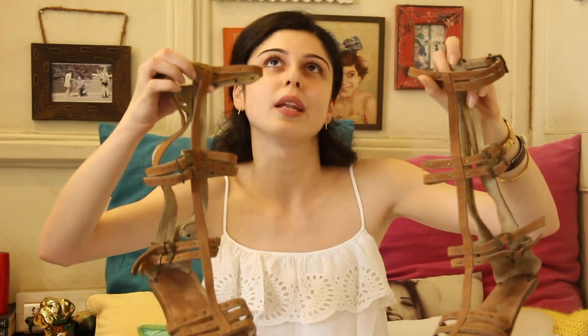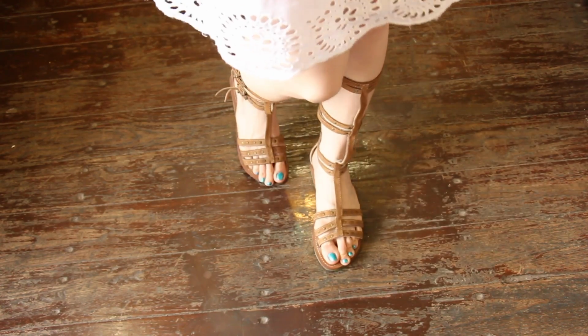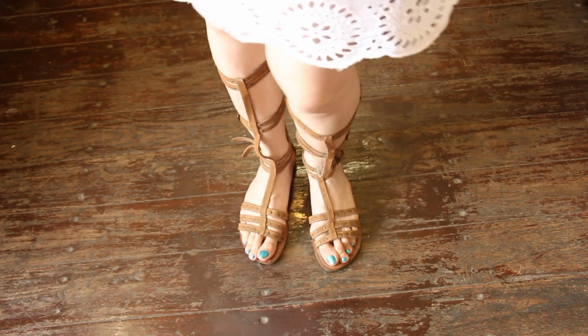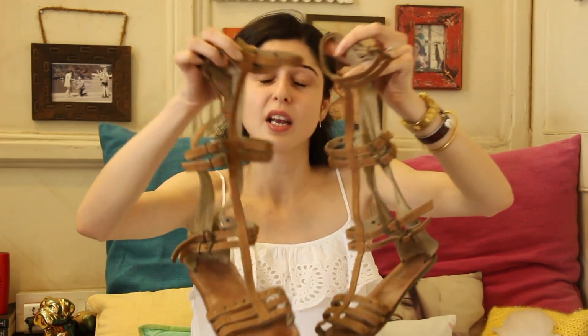Next up, you really need to own gladiator sandals or lace-up sandals that you can tie around your ankles. Those are really in this summer. Now, these are really old. I bought these a couple of years ago from Colaba Causeway for like 300, I think. You don't have to buy something expensive. As I said, I got these off the street. Just something that's statementy and edgy.